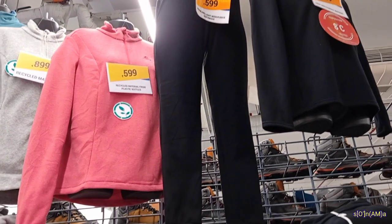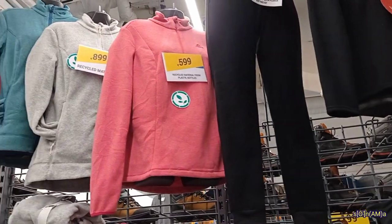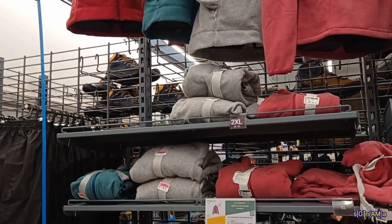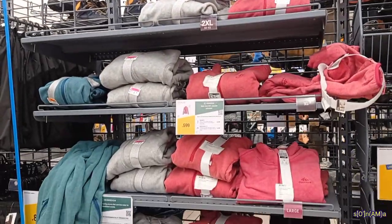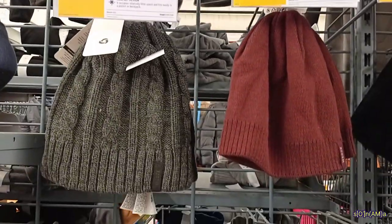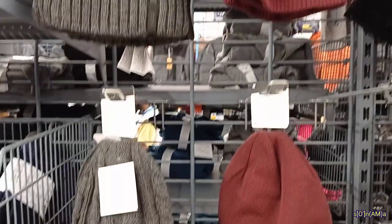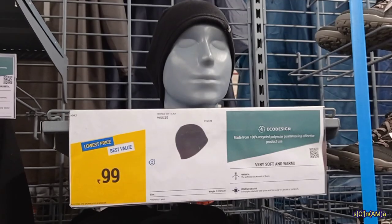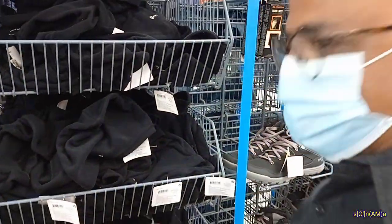You can get colorful fleece in Decathlon starting from 299 rupees to 899 rupees. Along with different types of caps, one of Decathlon's most unique items is the fleece cap that you can use to cover your head at high altitude while trekking. You can buy this product at only 99 rupees.